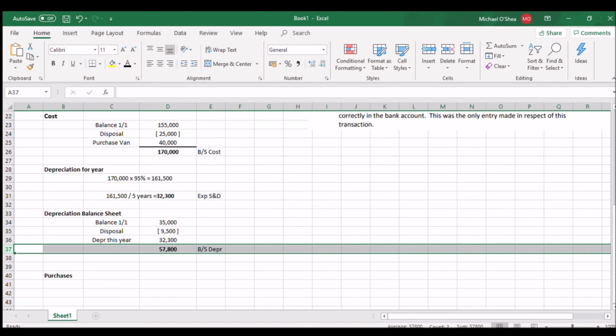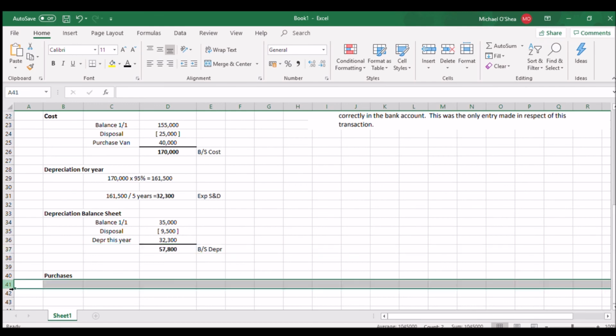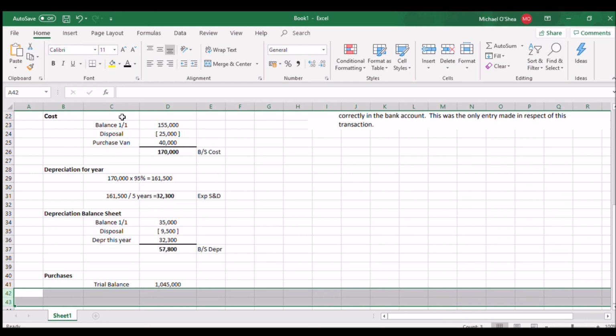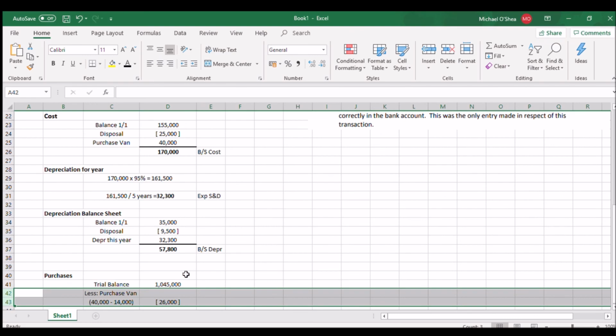The last thing we're going to do is look at how you deal with it when it's included in purchases. My original purchases figure for this question was 1,045,000. I'm told that the new vehicle cost 40,000, and I made a 14,000 trade in. So obviously I didn't pay the full 40,000, they gave me 14,000 off it. I paid 26,000. So I'm going to take away 26,000 from the purchases because it was included in purchases. It was treated as a purchase for business expense when it shouldn't have been. So take 26,000 out of that.